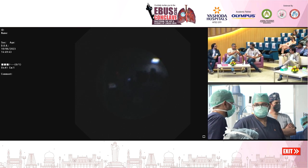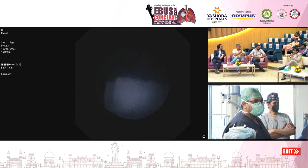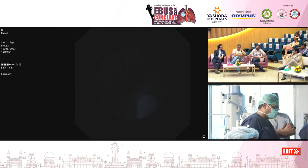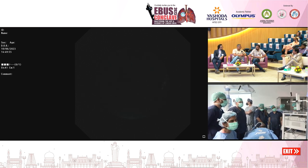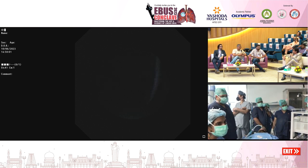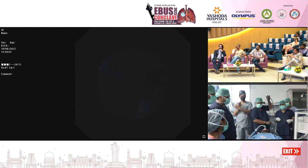Was this case, did they do ACE levels or a peripheral smear for lymphoma? No, a CBP was done, so there were no typical cells. ACE level, by rule we stopped it. So we don't do ACE level even after we confirm granuloma, because it neither confirms nor disproves the diagnosis of sarcoidosis. Yes, sir, we can start off with the needle insertion.